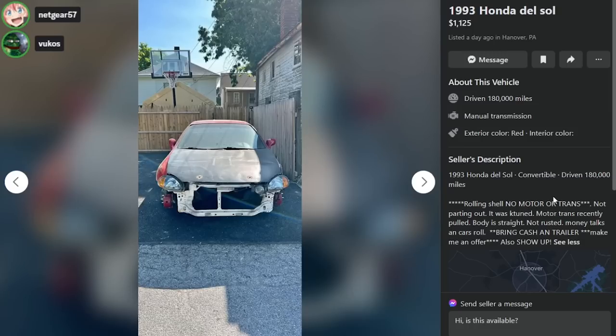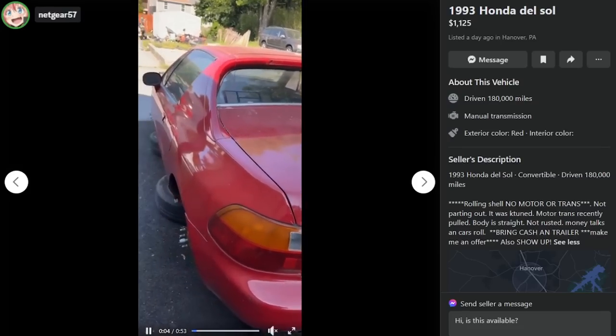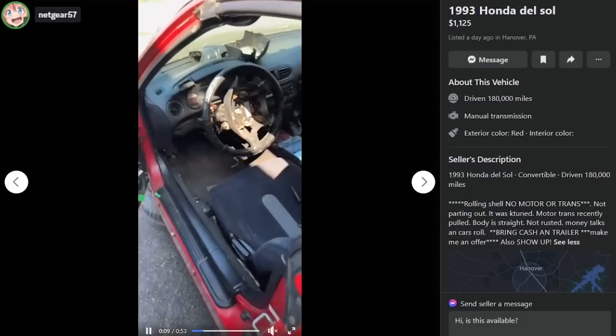Like, shut the f*** up, dude. You're not selling a fucking Roadrunner. No one's gonna come over here with a fucking trailer. Oh, dude, you sell it to me? Oh, yeah. Let me hook up my trailer. This is take it to the junkyard. This is get the junkyard to pick it up and they give you $50, like, and you're happy.